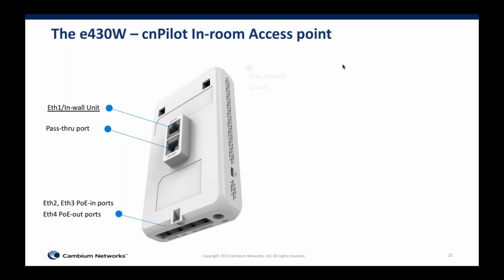At the bottom, you have multiple ports. So you can connect multiple devices there, and I'll show you some examples of what you can connect there and how these can be used. This can also be powered separately using DC power, using a separate adapter. So in case you have an existing building which has wiring but does not support PoE, you can still provide data connectivity through the back while powering it separately through a DC adapter.